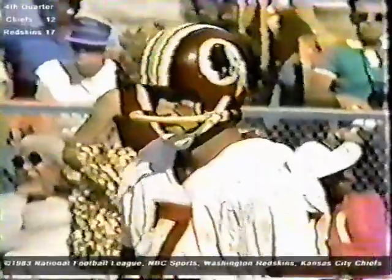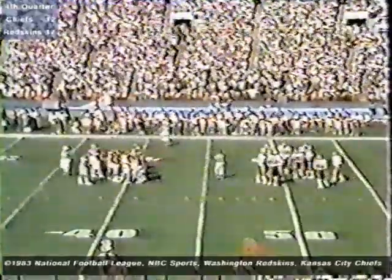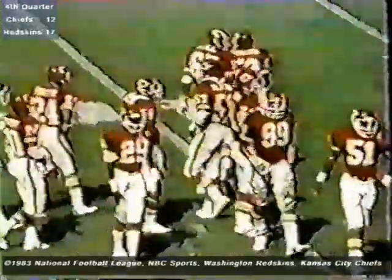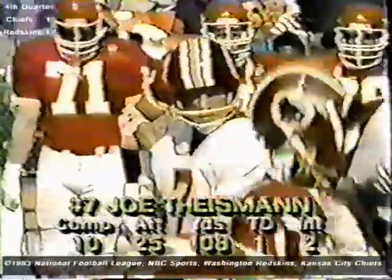Now, Washington is doing to the Kansas City defense almost like the mirror image of what Kansas City was doing to the Washington defense in the first half. Theismann has settled down a little bit. I think the fact that he's got his running game going has given him some confidence that it's not pass first and run second. It's run first with Riggins and then pass second. And I think that in itself has given him more confidence, and he's throwing the ball a lot better.